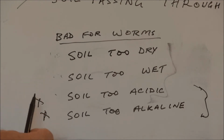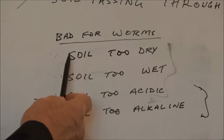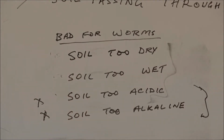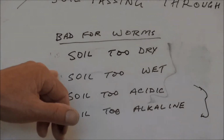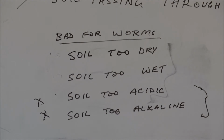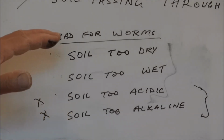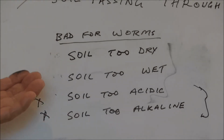The worms are very tough, they don't die that easy, but if it's too dry they dry out, and if it's too wet they drown. Well, actually they don't really drown, I read somewhere. What happens, when it wets, the earthworms come to the surface to escape the water underneath, you know, when your lawn is saturated. What happens is, when the rain goes through the soil, it gets depleted, it loses oxygen, and the worms come up to the surface.